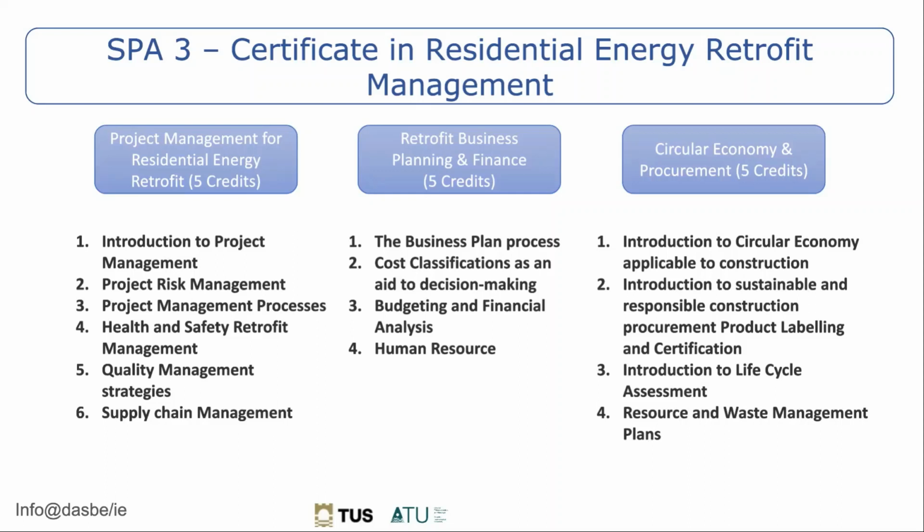Then introducing sustainable and responsible procurement in construction sector, so that's predominantly green public procurement. Project labelling and certifications, because they're all extremely important. We need to prove that you have green materials, etc., and they do what they say. Introduction to principles of life cycle assessment and life cycle costings. Now this is all introductory.